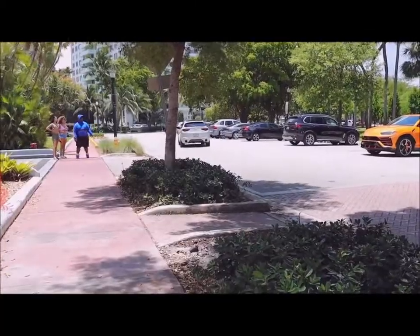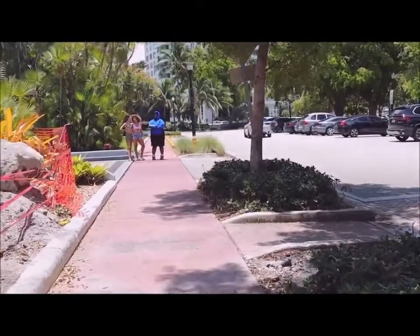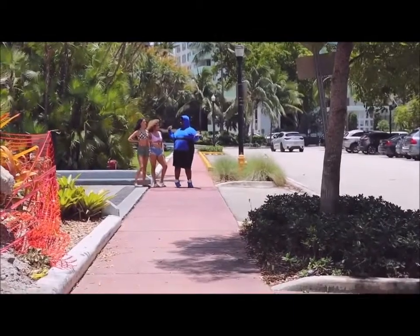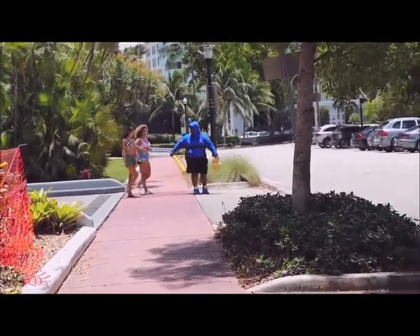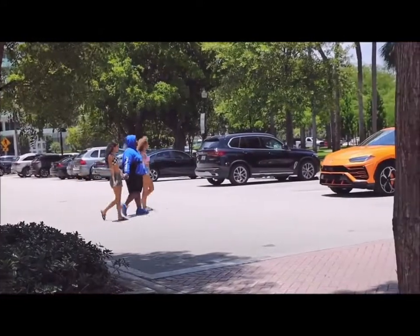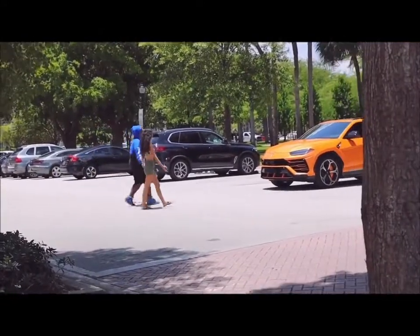Y'all trying to go for a ride? Where you want to go? Shit, I'll take y'all shopping. It don't matter where y'all trying to go. It's up to y'all today. Like, come on. Let's go look at it. Hold on. Y'all ain't got to worry about y'all boyfriends. You know, I'm going to take good care of y'all today.